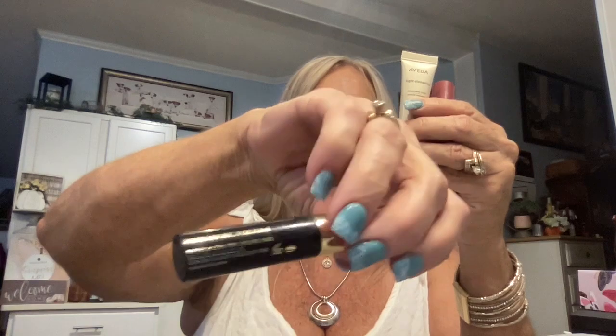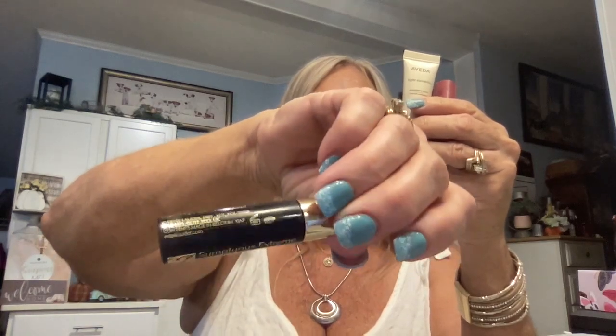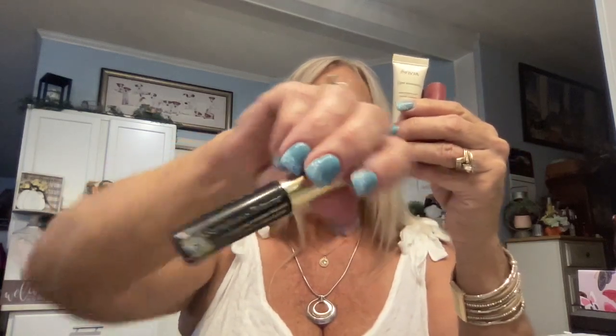Now, on my products, I had the Becca lipstick in Petal, and I had this in Babe Pop. This is a Clinique. I had my Aveda hair care, and I had my Estee Lauder Extreme mascara. It's the black, and it is the Sumptuous Extreme mascara, and it's a sample size, but it took a while to use it. There we go.